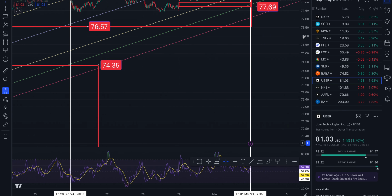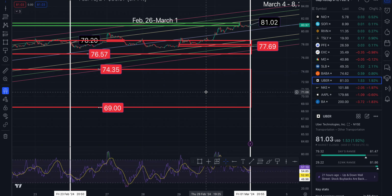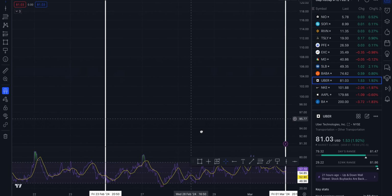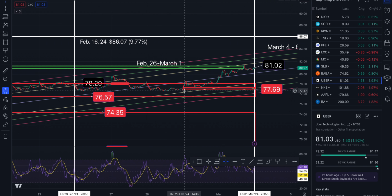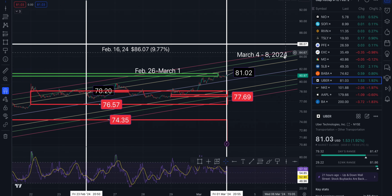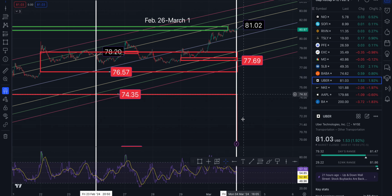76.57 to the downside. $69 to the south side there. And anything? No, that's the last gap. Oh, so I'm done tracking this stock. That's it, kids. Let's see here. Let me write this down. Uber is done. So I will look for another trade for you when I do my gap and go trades for the week of March 4th through the 8th. But just note, there are gaps to the south side. I'm not tracking these. I like to track gaps to the north side and point out the ones to the south side. And I'm done.